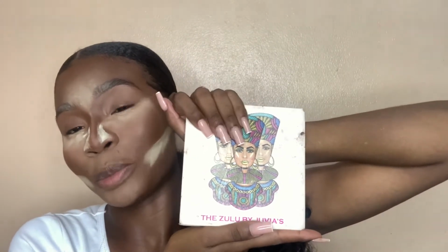Right, that's that. Then I'm gonna go ahead and add some blush just to bring some color to my face. Give it one, black girls use blush. So this is the Zulu by Juvia. So I love this palette so much.